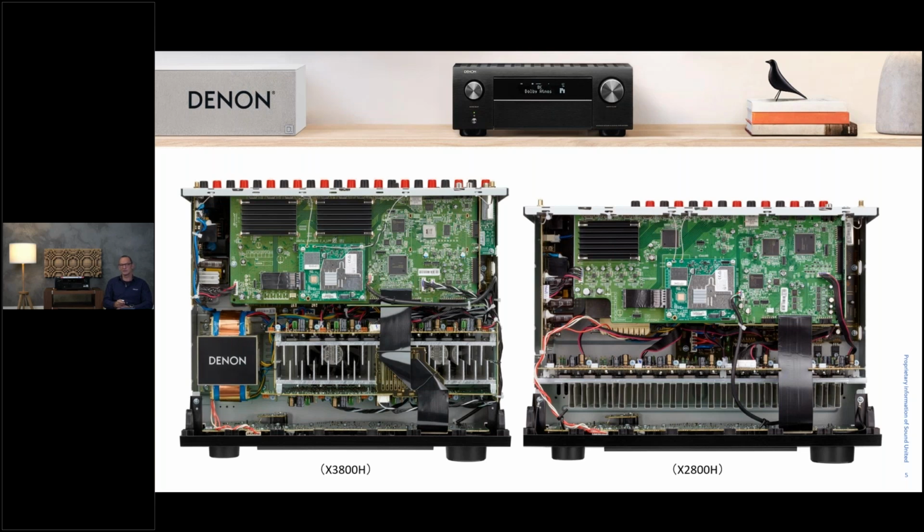It's not just a different type number, but you can easily see the 3800 on the left-hand side is much more than the 2800. So what you can see on the top left of both products is these black heat sinks. There are 2 on the 3800, which are cooling the chipsets for the HDMI processing, and the 3800 has 6 inputs for 8K, while the 2800 comes with 3 inputs for 8K. Hence, we only have 1 heatsink on the 2800.